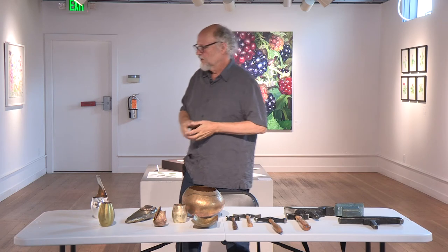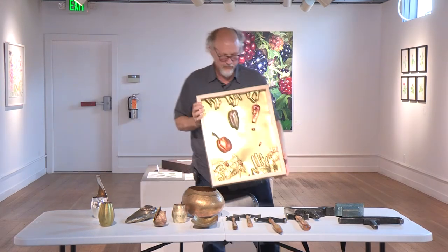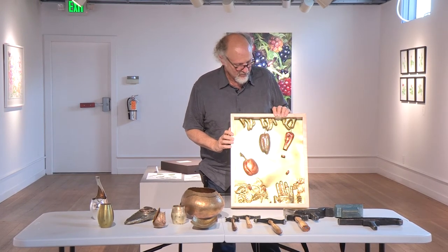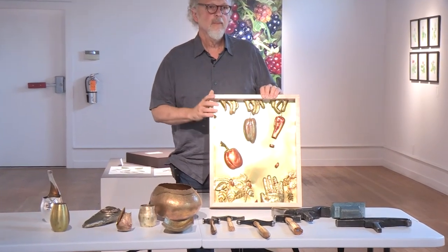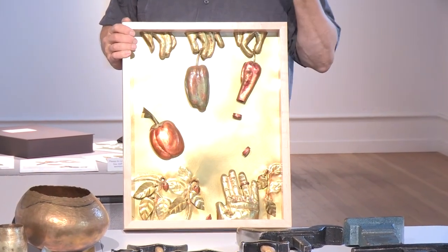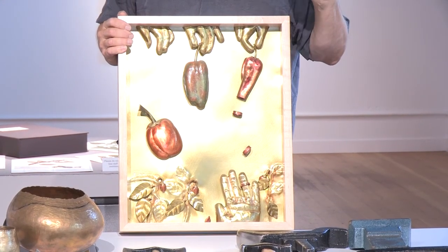But on the other range of things, on the social range, I have humor. So this is a piece from the wall that I enjoy. I love it if people can figure out what it's about on their own, but since I have you here, this is just a fun piece about the hotness of peppers. So the hotter peppers tend to be more colorful, and they're smaller, thinner, longer sort of things.